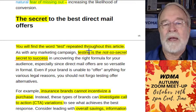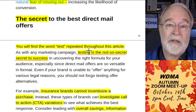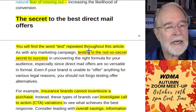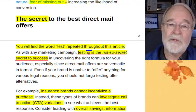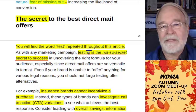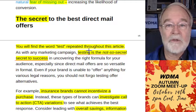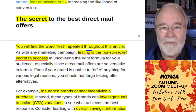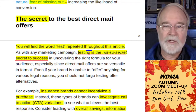And by testing, we don't mean you try package A, and then a couple months later you try package B and you find out it did better. No. I asked one of my golf clients, Matt, which is a better golfer? The golfer that shoots a 72 or the golfer that shoots an 86? And he said, well, depends. I said, yeah, you bet. 86 was Jack Nicklaus's worst PGA Tour round ever, and 72 was my best regular round ever. So I'm not a better golfer than Jack Nicklaus.